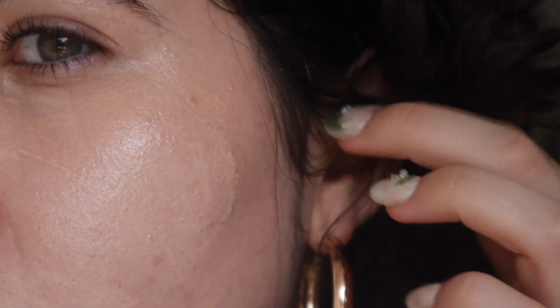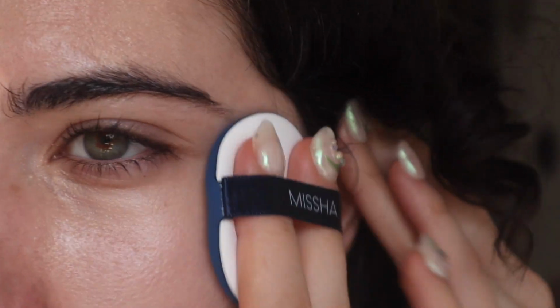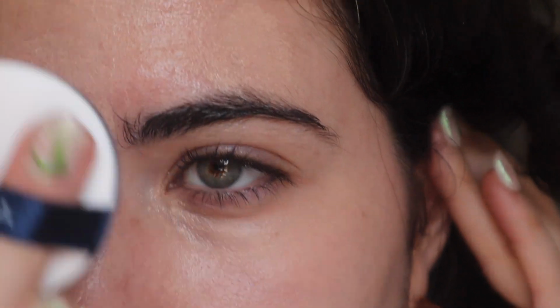Now, this is new. I got these little Misha spongy things from iHerb. And I usually use a brush to pat this in, but today I'm gonna use a sponge and we're gonna see how it goes. I have a feeling this might pick up some product, but it also might keep it in place a little bit better. I don't think this makes a huge difference.